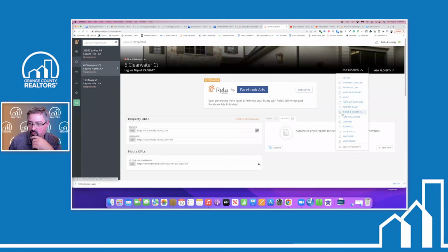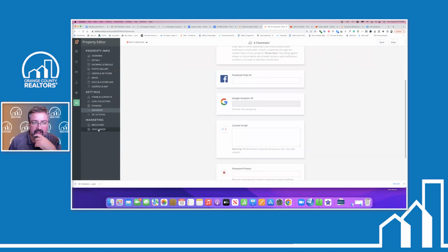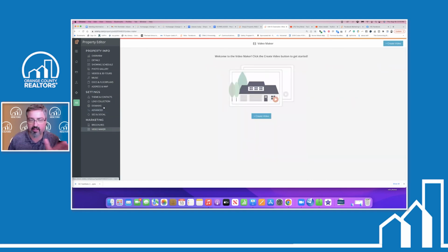Now, they do have some other tools like the lead collection, some of the advanced tools, which you can have RELA actually print out flyers for you and things like that. But those are upcharges. But to me, I think most of the free stuff of creating it, adding your photos and videos and all that other stuff. And then the only thing that really should cost you money is printing out brochures and doing the Facebook targeted ad. Other than that, I think it's very cost effective. You'll see a better return on your investment for sure.